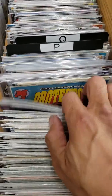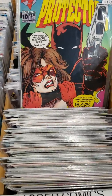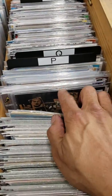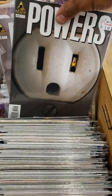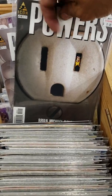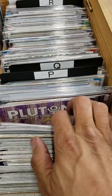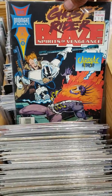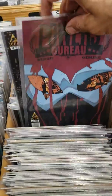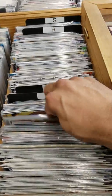Let's see what else. Power Pack. Protectors. More powers. That's a cool cover. I always like that one. It looks like a real picture and then the girl in there. Plutonia. I don't think I've finished reading that. I had collected it. I don't know if they finished it yet. But it was a good story. Some kids finding a dead superhero, everything.